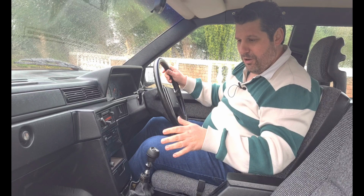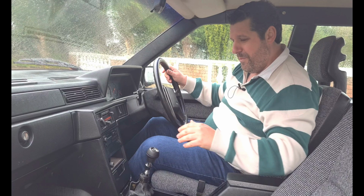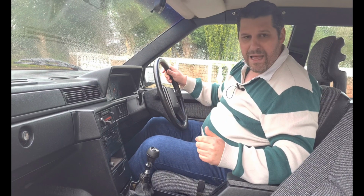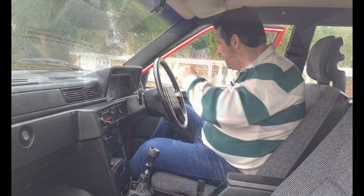Also, one nice touch I love that's still here is the original rubber floor mats. They're still fitted to the car, and it's great to see that, along with all the other original plastics, okay? So let's jump in the back and we'll show you what the rear space is like back there.